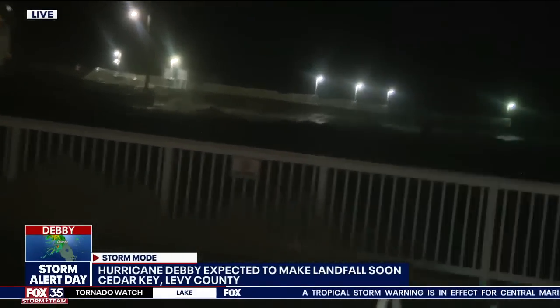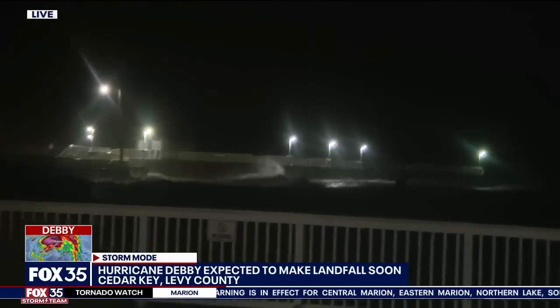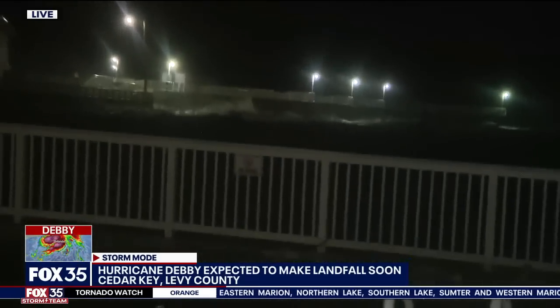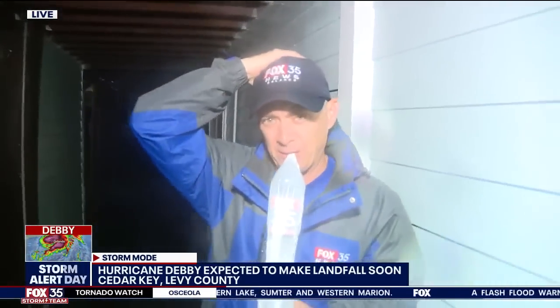Hopefully we're going to find out as soon as it's safe to roam the streets, we will, but that's not going to happen anytime soon this morning. I'm praying that a lot of the folks evacuated as per the request of law enforcement here in Levy County.